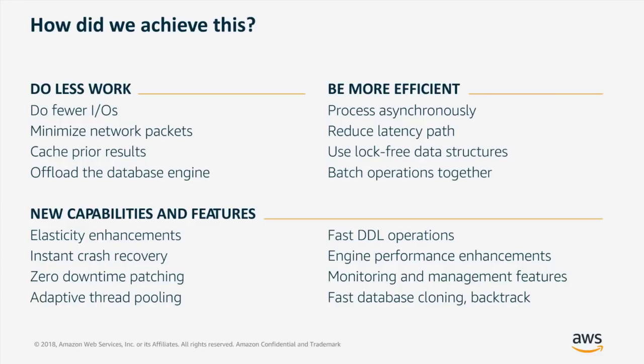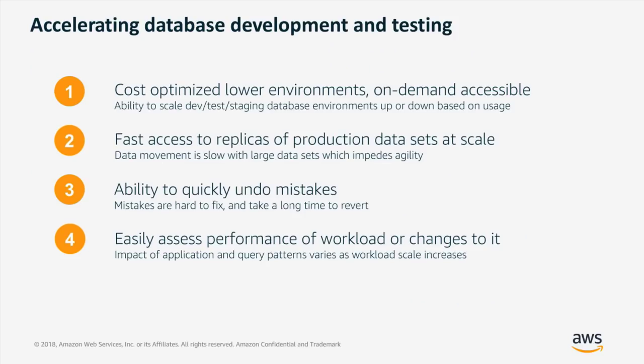We have instance crash recovery owing to our log-structured storage to minimize downtime during failures, zero downtime patching to mitigate the disruption caused by patching and upgrades, adaptive thread pooling, which allows Aurora to use compute resources more efficiently, and many more such innovations. So how does this help with database development and testing?